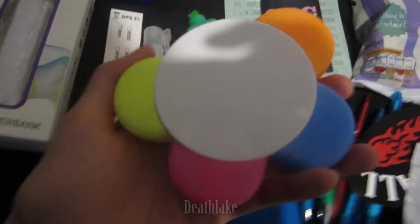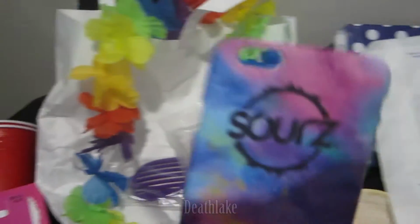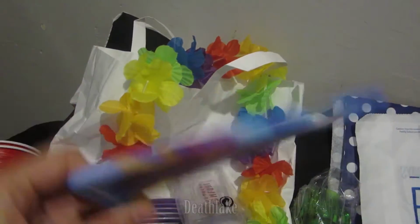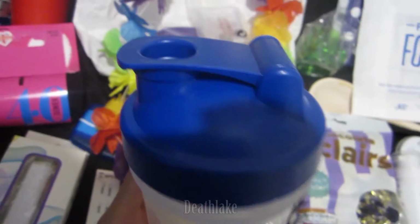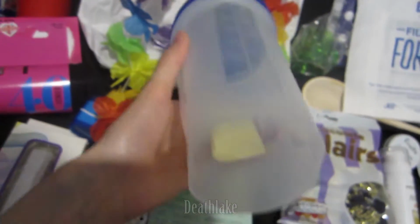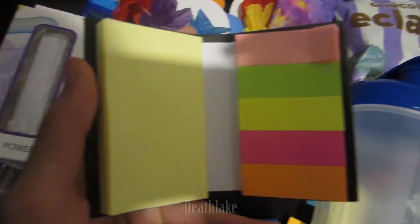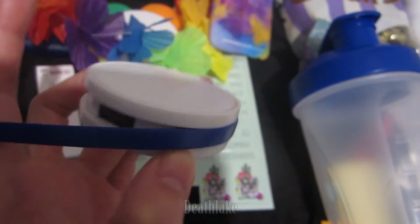A highlighter with green, orange, yellow, pink and blue. A phone cover that says Sours. I got a protein cup type bottle from university. A disc thing to plant some parsley. Another shot glass. A miniature fold up book of sticky notes. Some more sticky notes. These look like USB ports.